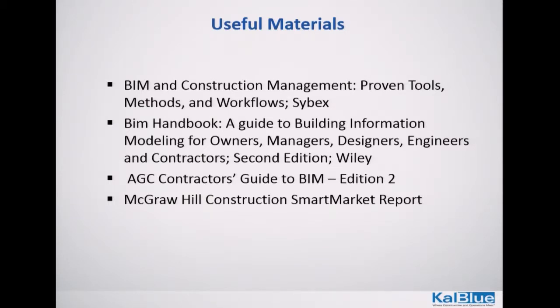CalBlue can be a tool. We can definitely assist with what we know and help you out with that process. AGC's Contractor's Guide to BIM has a second edition available. Again, a lot of tools. The SmartMarket reports, again, we have them in the back if you'd like to get one of them. These tools are available, okay?